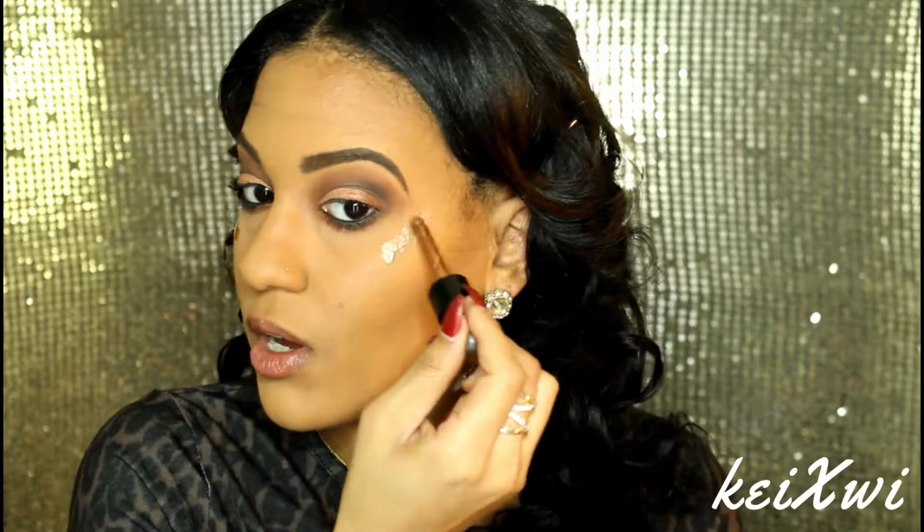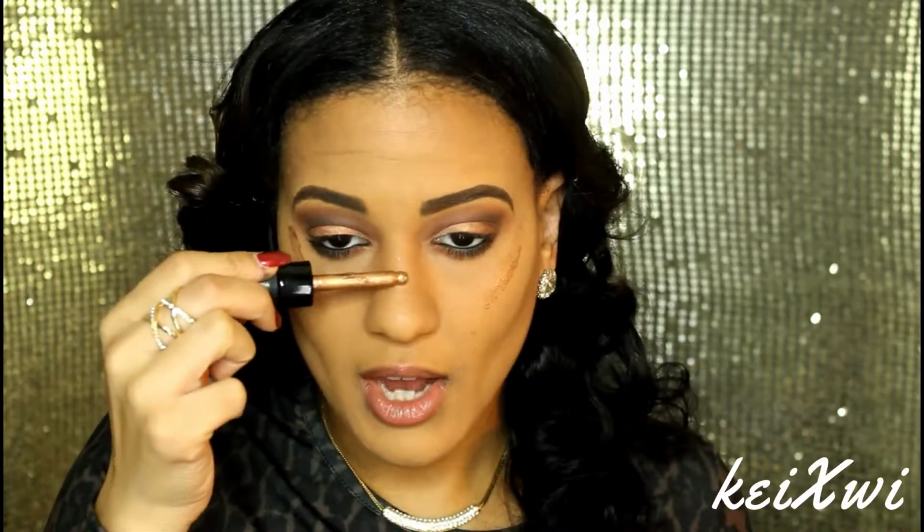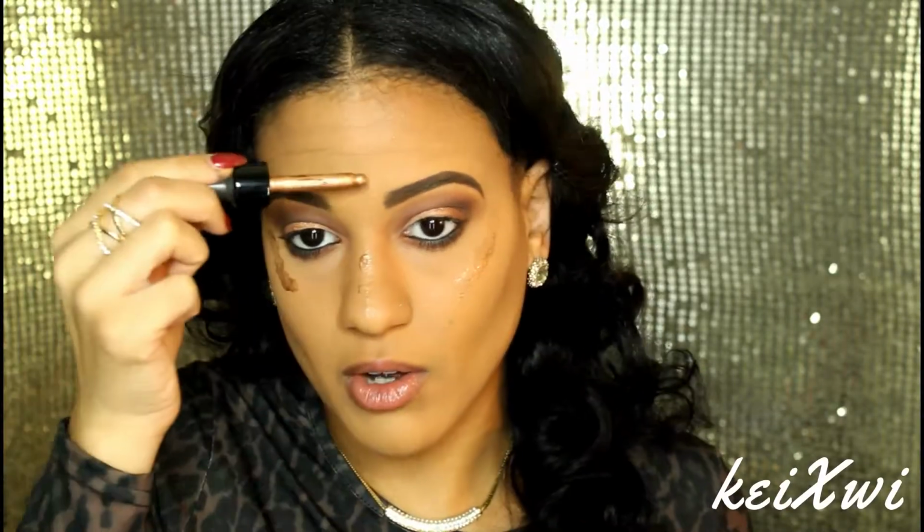So before I put my highlighter on, I'm going to go in with this NYX Away We Glow. This just kind of helps bring the highlight out a little bit more. And I love this stuff so much, so I put it all over the place, y'all. Like, I'm being so extra right now. But because I don't really contour and stuff like that every day, this just kind of helps bring out a little glow, you know. Who doesn't like to glow? And I just blend it out with my beauty blender.